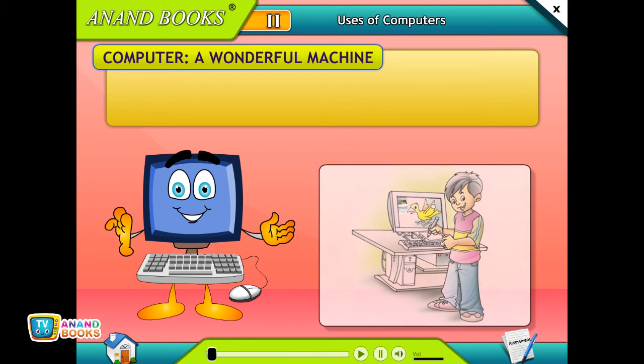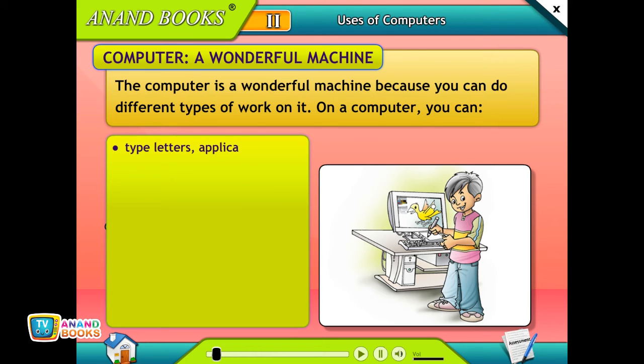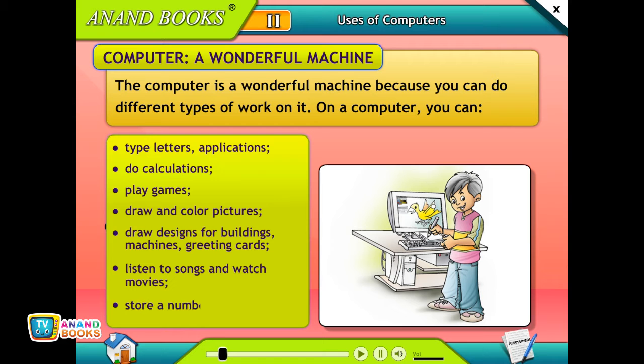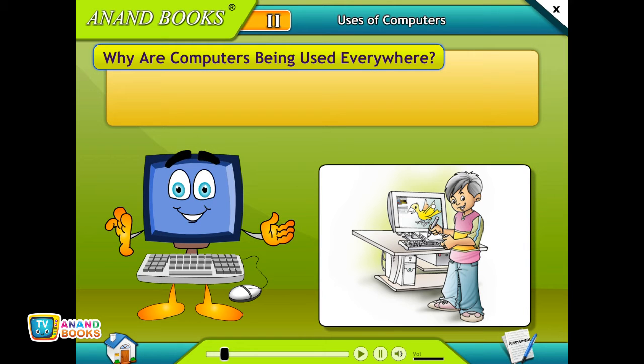Computer, a wonderful machine. The computer is a wonderful machine because you can do different types of work on it. On a computer, you can type letters, applications, do calculations, play games, draw and color pictures, draw designs for buildings, machines, greeting cards, listen to songs and watch movies, store a number of documents, etc. Why are computers being used everywhere?